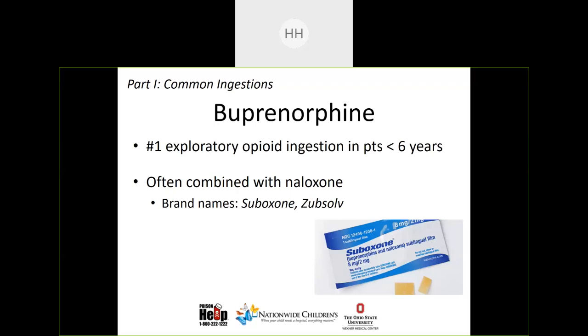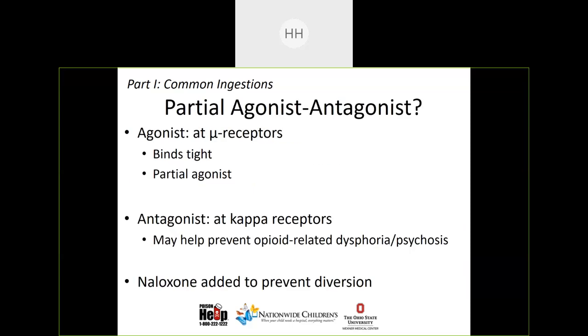These medications are often combined with naloxone. There's different brand names available. I have a picture of Suboxone up right there for you to look at, and we'll talk about why that is. So you may have heard buprenorphine described as a partial agonist antagonist. But what does that mean?